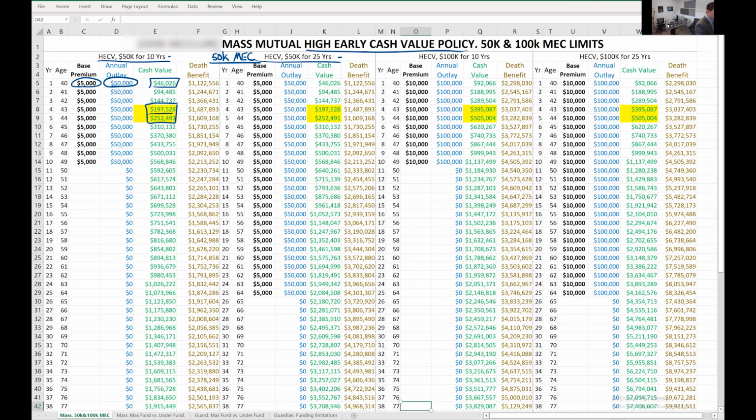So the nice thing about MassMutual, and this demonstrates it, if you fund it at 50K or up to the MEC limit for 10 years, you can do that. And then if you said, you know what, I want to keep going. Maybe it's for 11 years, maybe it's for 15, maybe it's for 30. You do not need to choose up front, but you'll notice these are the exact same policies, identical here. The only difference is this guy represents what the numbers look like if you decide to continue to pump money into the policy at 50K per year, which obviously gives you more money, which doesn't hurt.